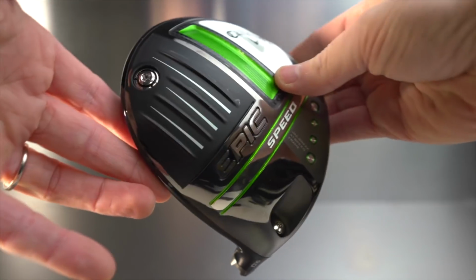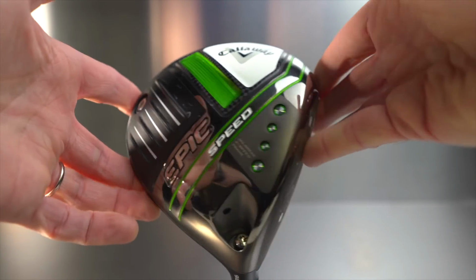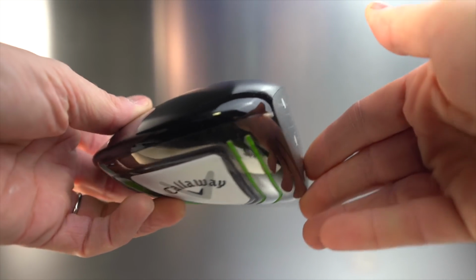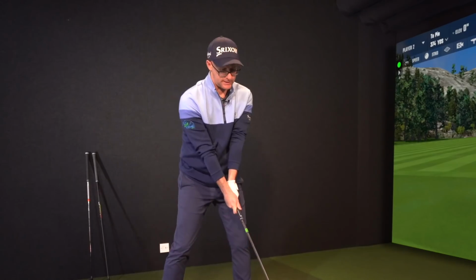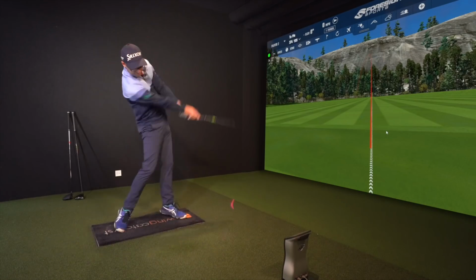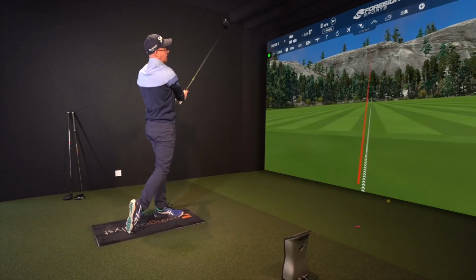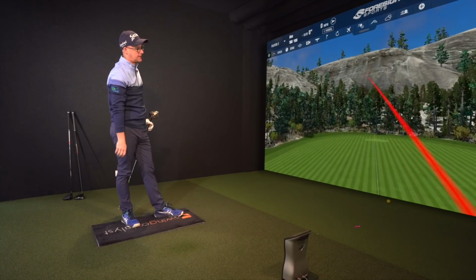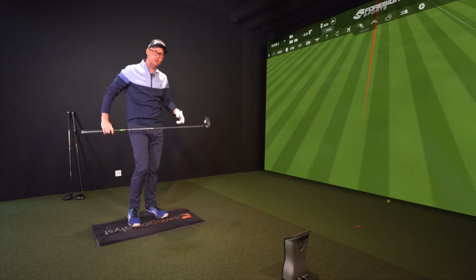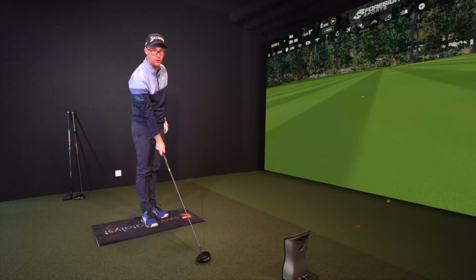What I'm seeing from this club is speeds are decent, which we'll show in the numbers at the end. Shape is beautiful, sound is stunning. I think they've just made a really good club here. A little bit out the bottom, but again, relatively stable, a bit high spinning. But it feels really, really good, looks good.